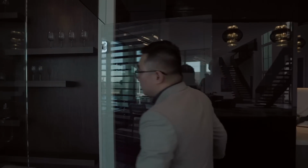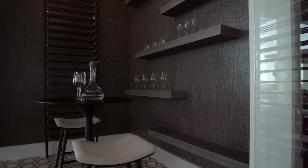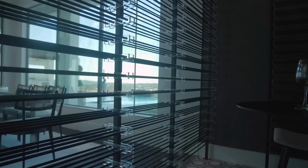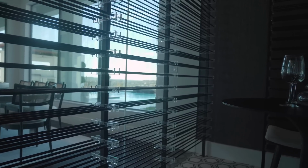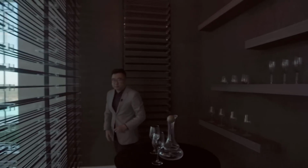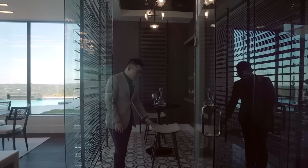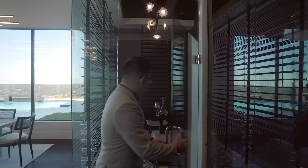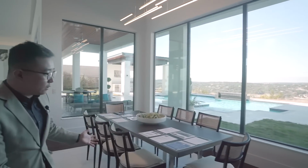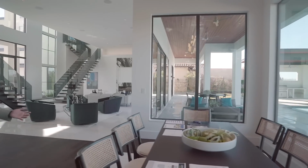Let's check it out. Now the builder staged it as a tasting room as well, which I believe you can totally do. You have the tasting room area, you have your floating shelf design, which you can display some of your unique drinks, and you can easily fit 150 to 200 bottles in here. Oh yeah, don't forget this really cool hexagon pattern tile. And coming out of the wine room, it leads us to the formal dining room, table for eight. You can easily turn this into a small breakfast area.